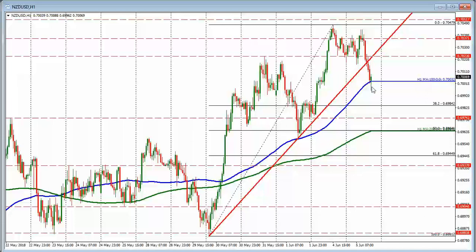If we move back below that level, then it could be back onto the short side here for the New Zealand versus US dollar. Right now, traders who are short are a little bit concerned. Traders who are long are hoping that the market stays above that 100-hour moving average. Battle going on in that currency pair.